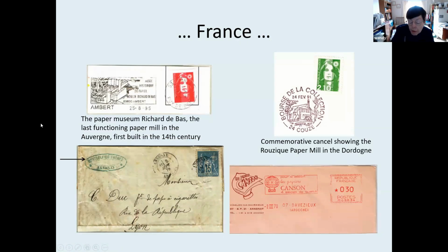The knowledge slowly spread to most countries in Europe, and I've just picked out a few of them. Paper had been used in France for at least 100 years before it was made there. Some of it was imported from Spain and Italy, and some imported into Marseille from Syria. And paper was being made in the Auvergne area of France, at least from the 1340s.